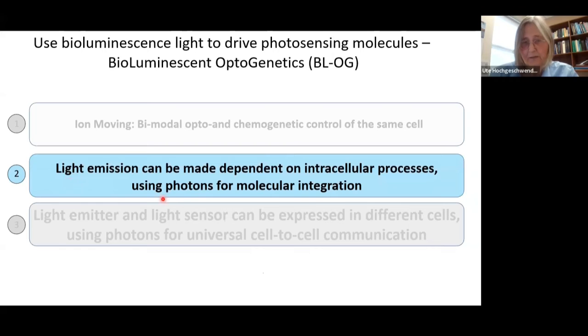Okay, so as I said, the light emission can be made dependent on intracellular processes, in this case, calcium. However, you can also use other intracellular messengers, such as cAMP. What you can use the system for is a true molecular integration. Let's say, envision an epileptic focus, and the cells express an inhibitory opsin and a calcium sensing dependent luciferase. As the epileptic process starts, calcium comes in, light goes on, and the cell itself basically dampens its activity. So that's the type of molecular integration we envision here.